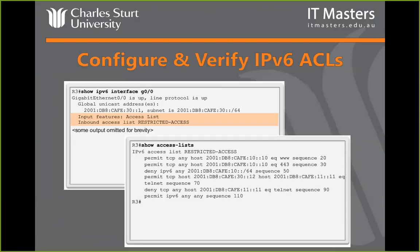IPv6 access list, no FTP to 11. What does this mean? IPv6 means it's an IPv6 access list. Access list means it's an access list that you're configuring, and no FTP to 11 is the actual name of the access list that you're creating. So that's what that means. So the protocol is IPv6, I'm creating an access list, and this is the name of the access list.